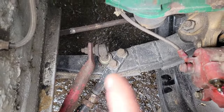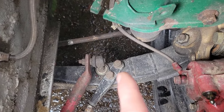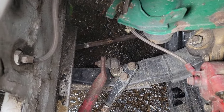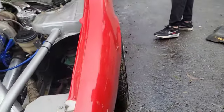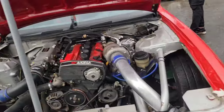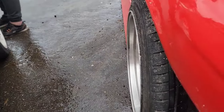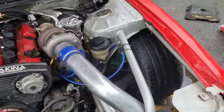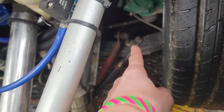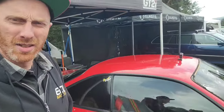The arm is bent. See where the tension rod goes, pulled against it, the arm went back that way, and so now not only is the arm bent, but the alignment is out. It's toed in for sure. So we can't change the arm, so what I'm gonna do is try and adjust the toe and hopefully the car will still work. Lunchtime is over, back to the track.